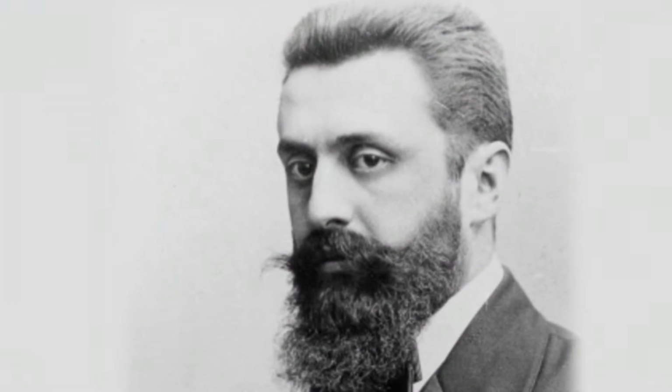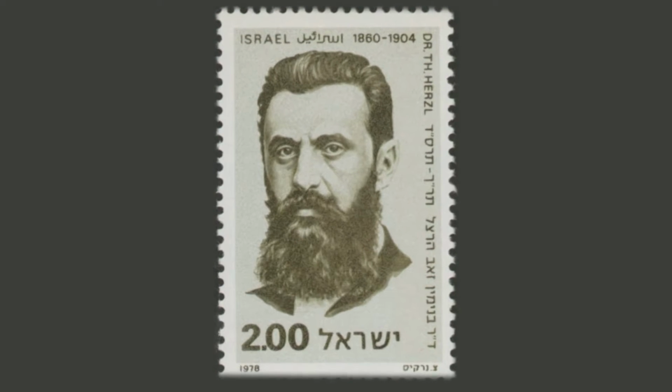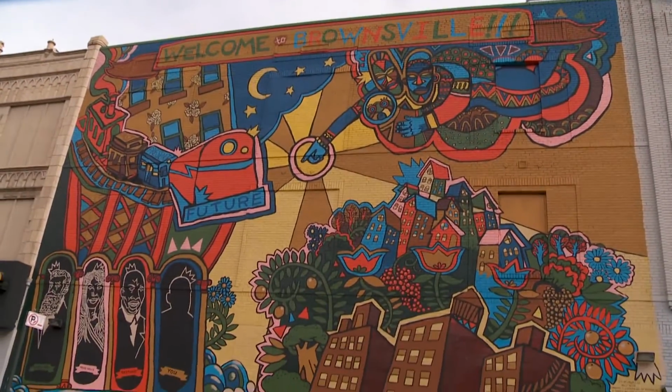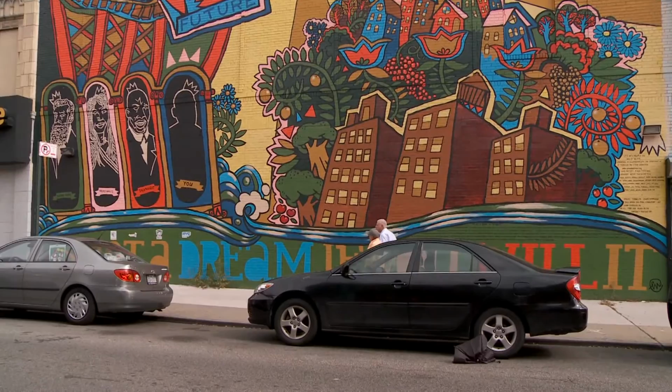Theodor Herzl led the world Zionist movement in the late 19th century. He promoted Jewish migration to the biblical site of ancient Israel, so Jews could have a country of their own. When was this painted and who painted it? It was painted several years ago by a group of African-American high school students.